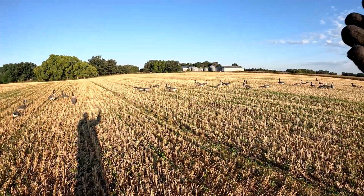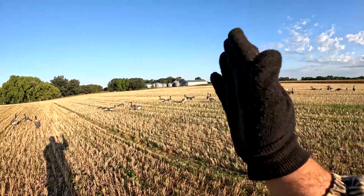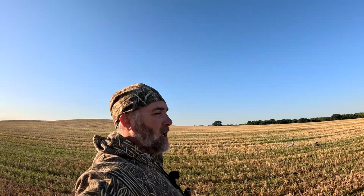The wind is north or westerly, so west is this way, north is this way, so it's kind of blowing in my face like this. So these birds, this one and all the rest of them, they want to kind of circle back around me and then come into the wind to land.